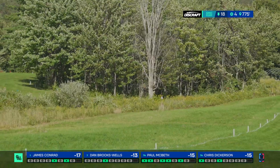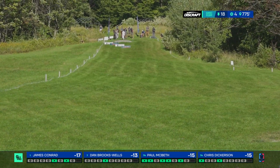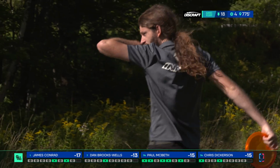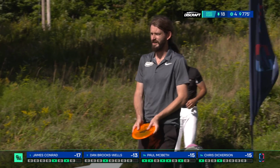Drop for me. That needs to sit. I think that Paul has thrown an absolute gem. Good job. That is a good sight to see from the tee box, landing safe on this one. And so the only mistake that you have to stay away from is getting your disc turned over in any way on this hole. Correct.